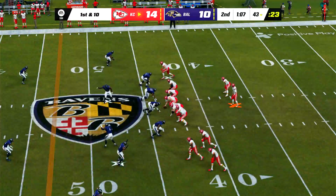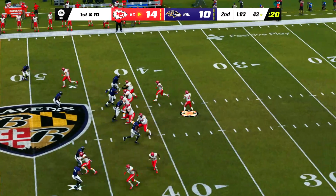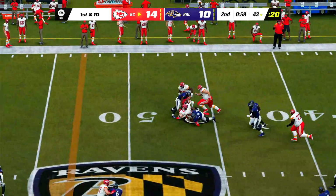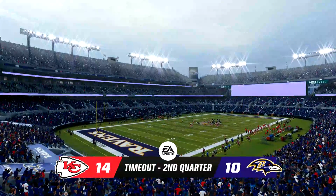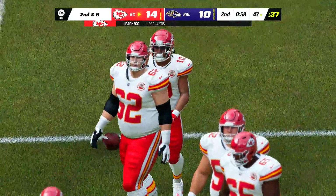Creeping up on a minute to play in this first half. On 1st and 10, here's Mahomes. Now they set up the screen. That's complete. The Chiefs now going to use the first of their timeouts, as the stoppage will come with a little under a minute to go in this first half.